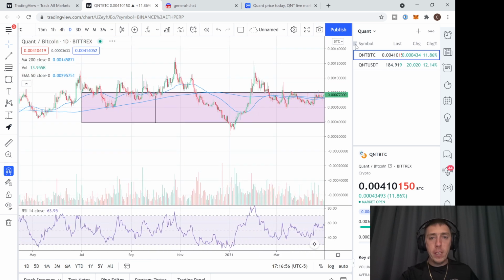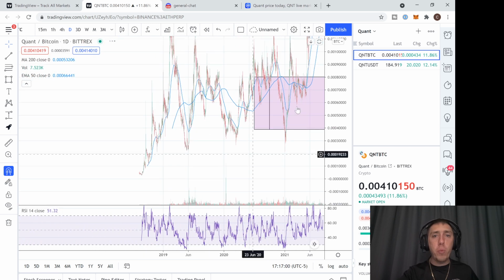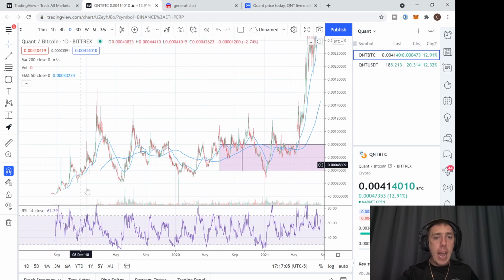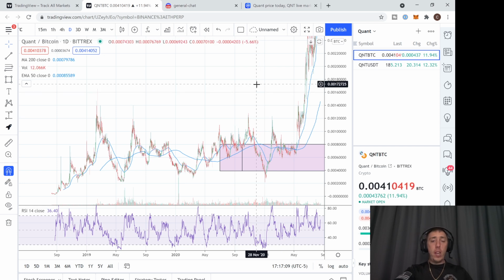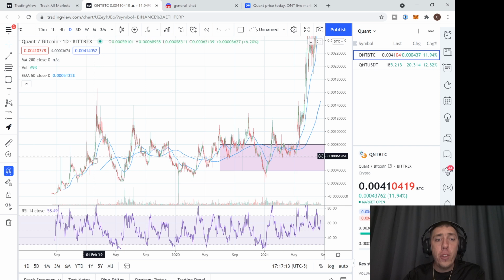Oh, yeah, perfect. Okay. You guys see, this is just a massive consolidation. It's what's called a range. And this range has been just a massive amount of consolidation before an expansion to the upside. And in crypto or any sort of asset trading, we have a rule. The rule is the longer the consolidation, the more aggressive the expansion. Okay, I'll say that again. The longer the consolidation, the more aggressive the expansion.